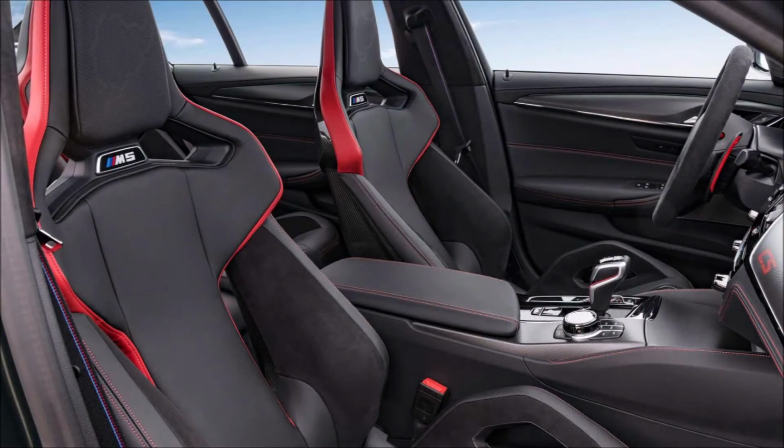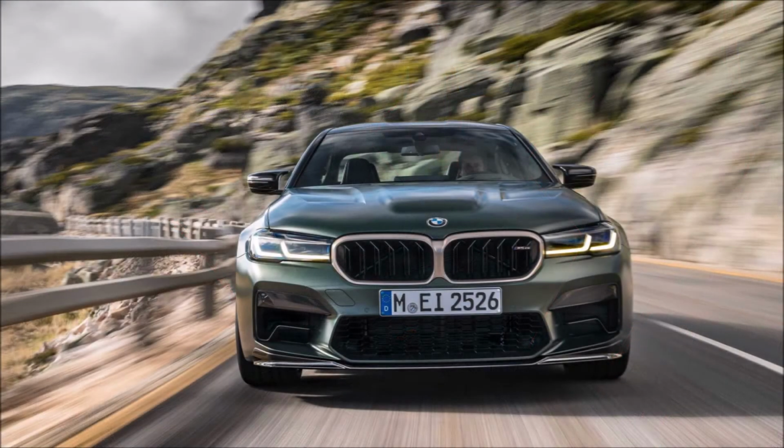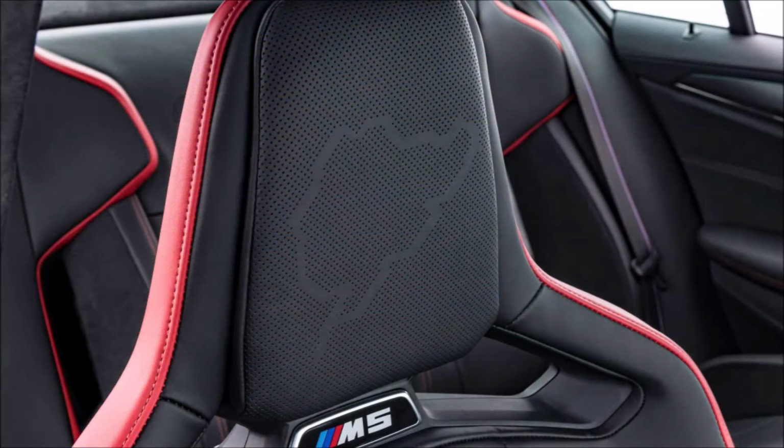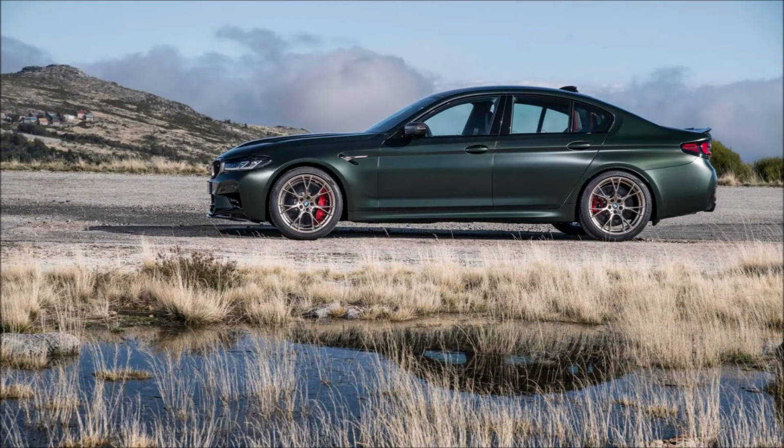Other highlights include a minimalist center console, an Alcantara headliner, and M seat belts with tri-stitching. Elsewhere, designers added special floor mats and illuminated M5 CS door sill plates. Now, the car also comes equipped with two 12.3-inch displays, a four-zone automatic climate control system, and aluminum dark carbon structure trim. Other necessities include an ambient lighting system, a wireless smartphone charger, and a Harman Kardon audio system.